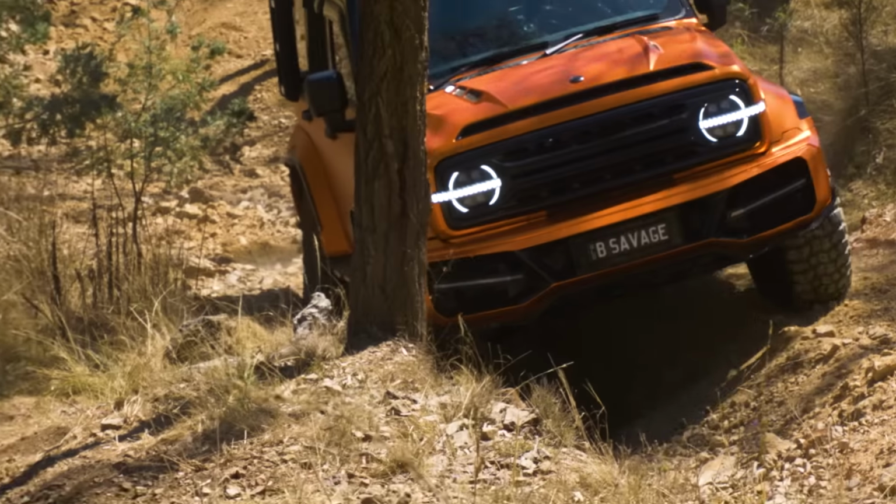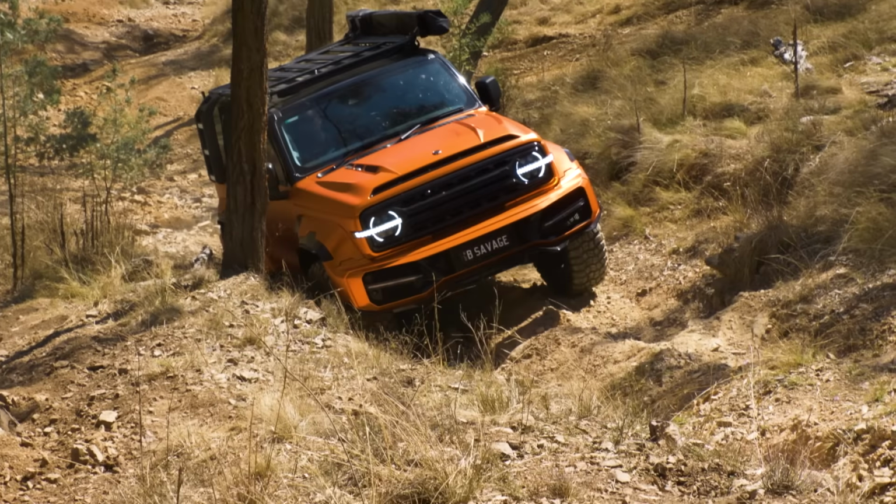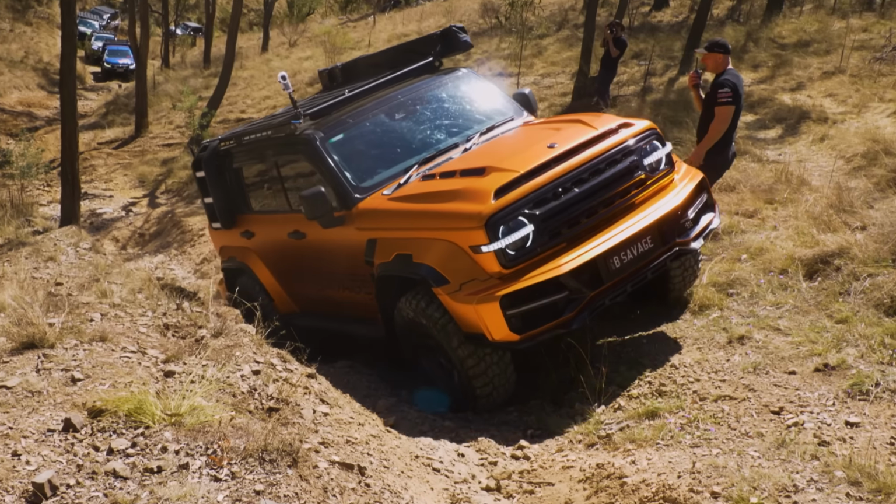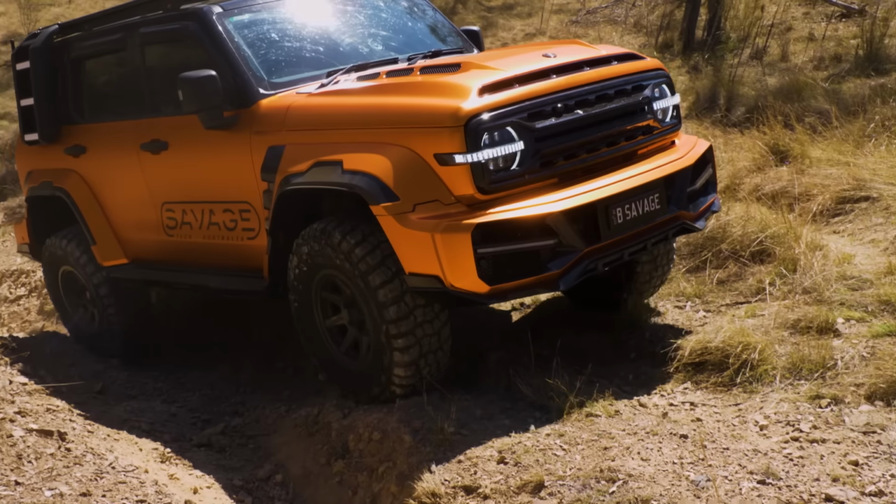So I went high range, rear locker engaged, traction control off, and rear wheel drive, and it got a fair bit. As soon as it got to the climb, I definitely had to engage the lockers though, and it just walked up there, no dramas at all.